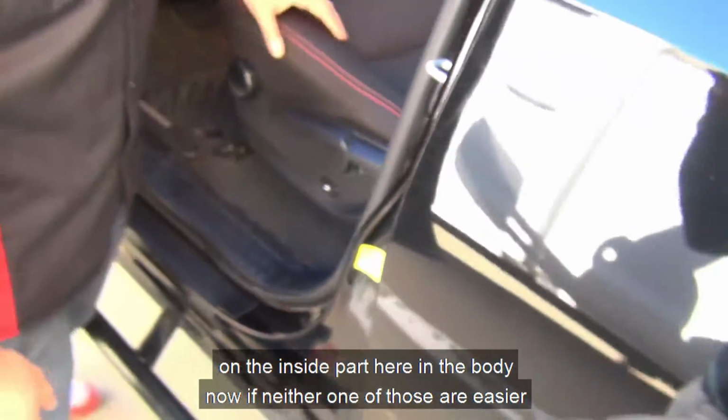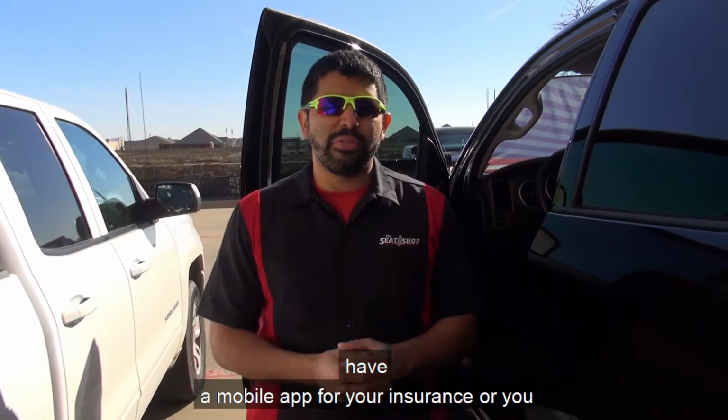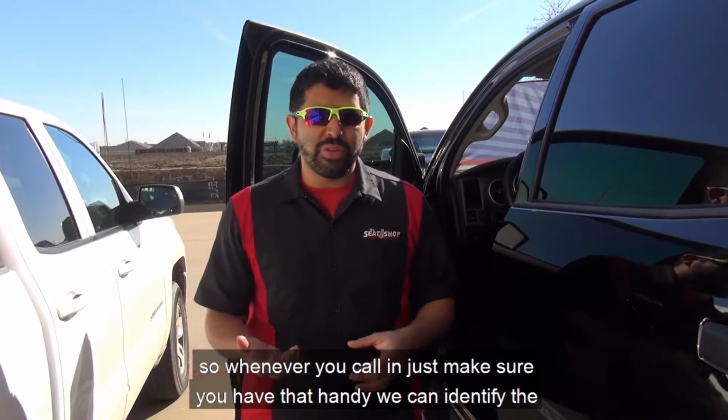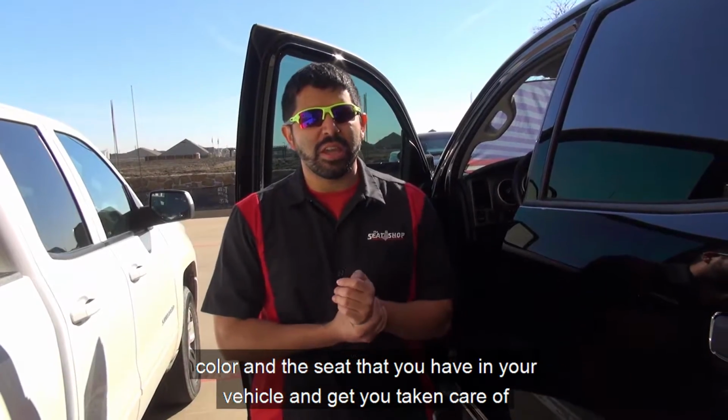Now, if neither one of those are easy to read, believe it or not, you can also find it on your insurance card. So if you have a mobile app for your insurance, or you actually have a printed card, it will say the VIN number on there. So whenever you call in, just make sure you have that handy. We can identify the color and the seat that you have in your vehicle and get you taken care of.